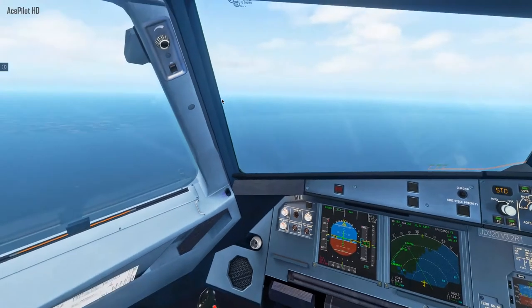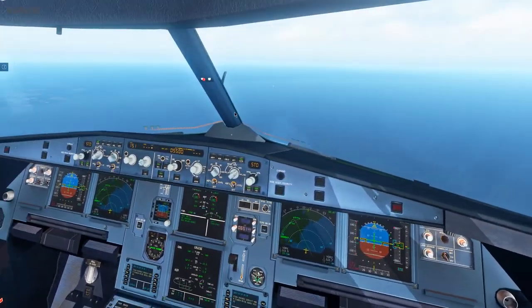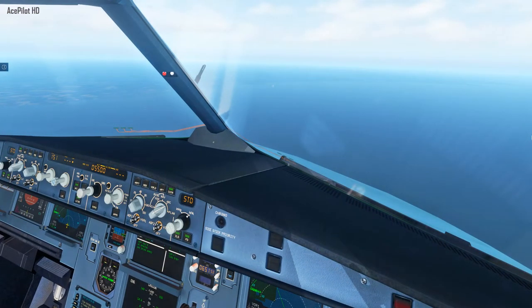Ladies and gentlemen, we are now on our final approach. I'd like to thank all of you for flying with us today. We appreciate the business and we hope to see you again soon. Thank you. Heading 075.